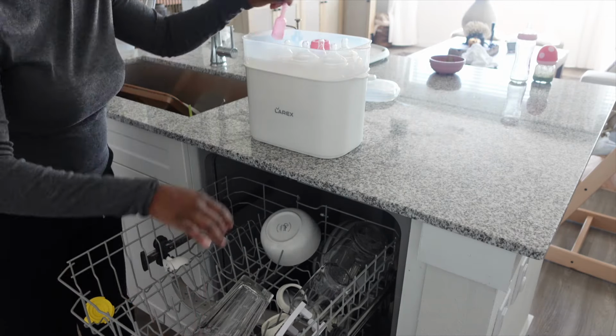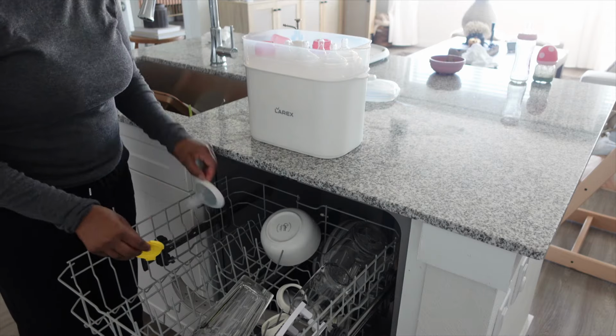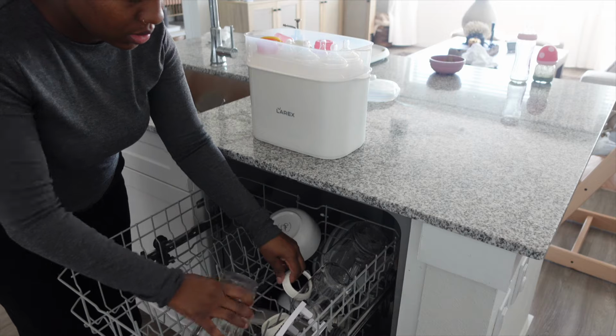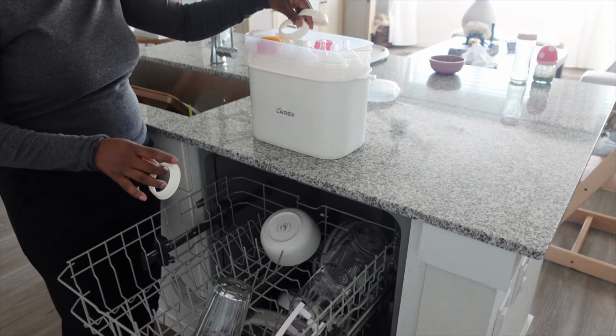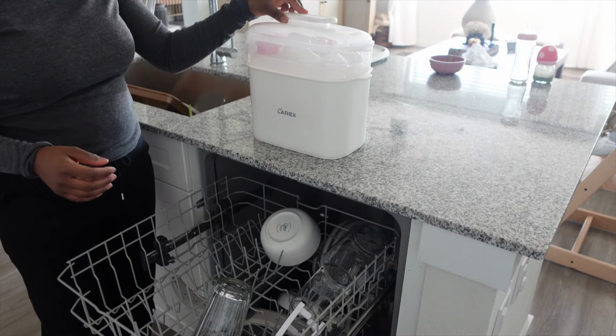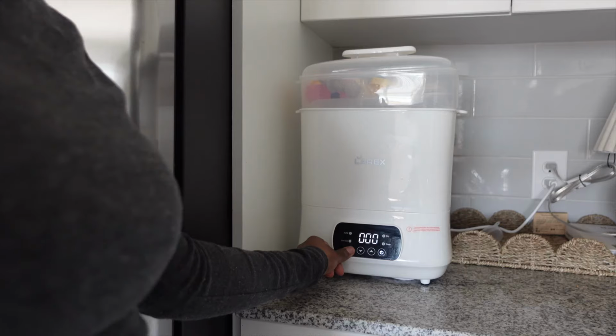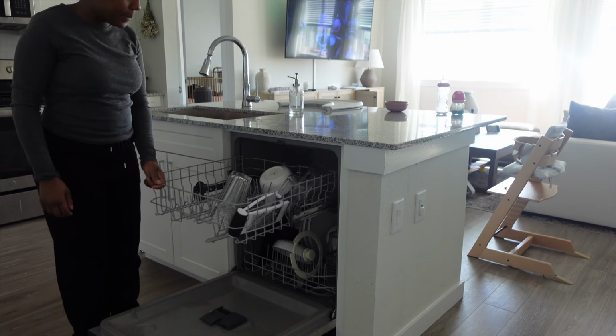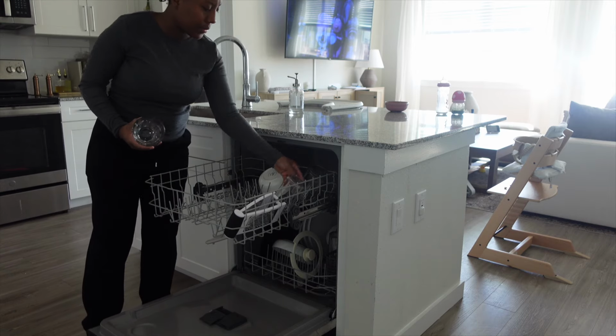So I'm just starting off by emptying the dish rack. I'm loading my daughter's bottles into her sterilizer. I usually wash them in the dishwasher. I used to hand wash them, but we go through a lot of bottles throughout the day. She drinks probably 2-3 bottles a day, so I don't really have the time to hand wash them, so I just pop them in the dishwasher along with the other dishes.